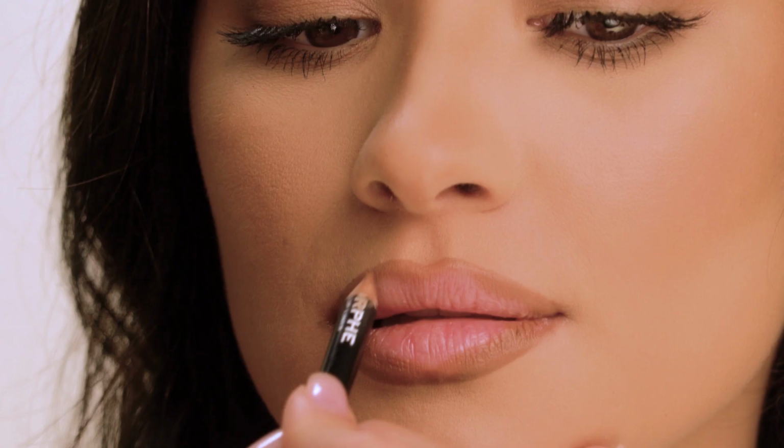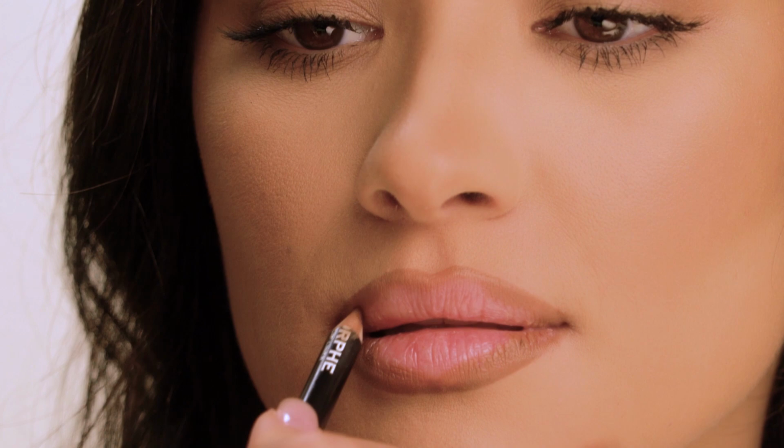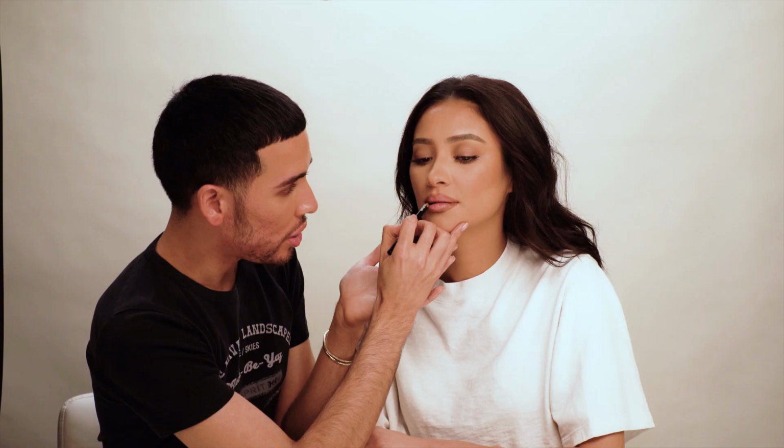Right. So when you see a proportionate lip, your lower lip is usually a little bit bigger than your upper lip. Yes. So that's the illusion we're creating. So I go a lot lower on the lower lip line, because regardless, you can't actually see that part, and it just creates a nice little pout.